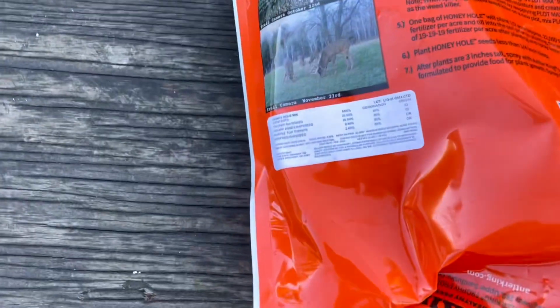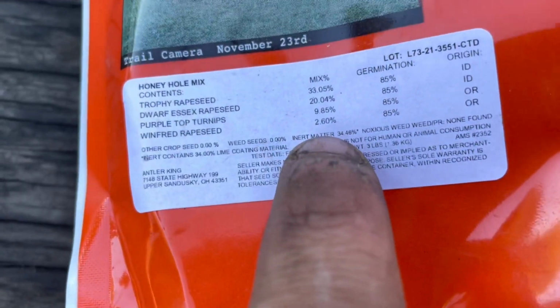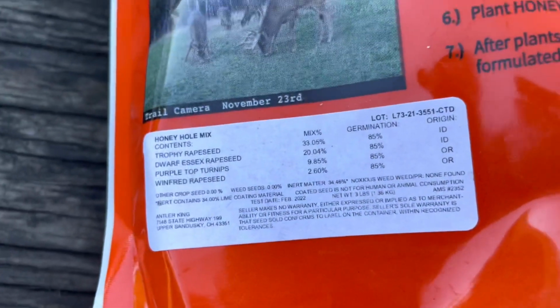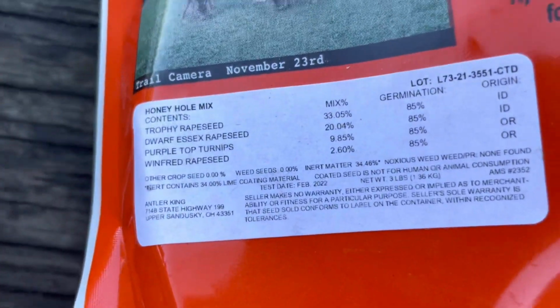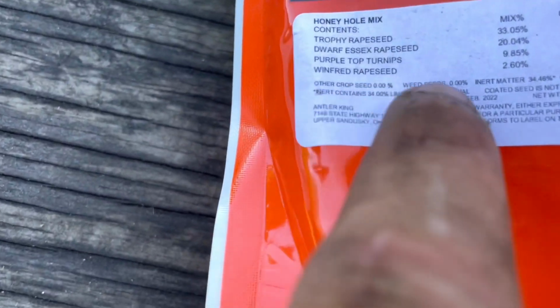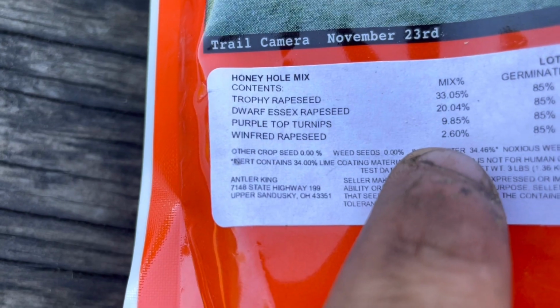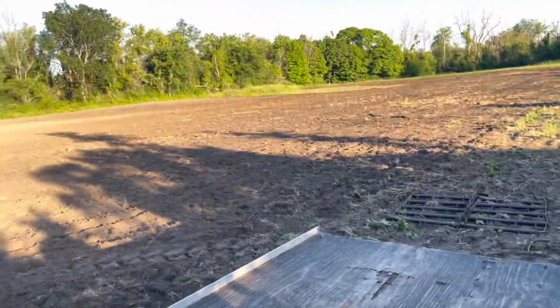And then here's the Antler King. This is probably my favorite mix out of everything. It's got 33% trophy rape and then 20% dwarf Essex rape, which I know is a little bit shorter variety, but all these rapes and kales are pretty much the same when it comes to late season. If everything's green, the deer are going to eat it. And then it's got about 10% purple top turnips and some Winfred rape. And then I'll mix in the tillage radish with everything here.